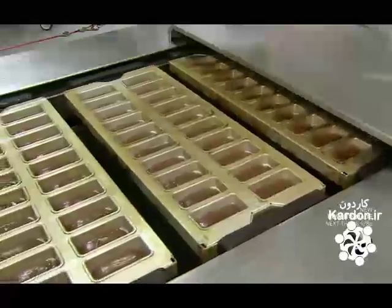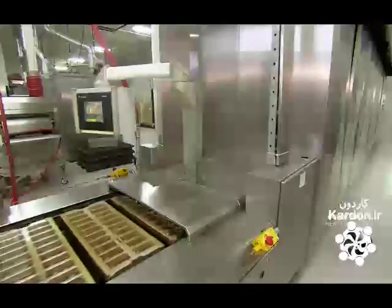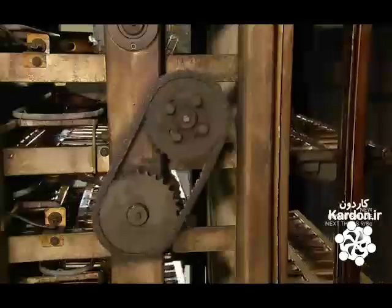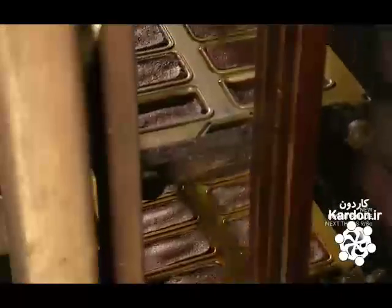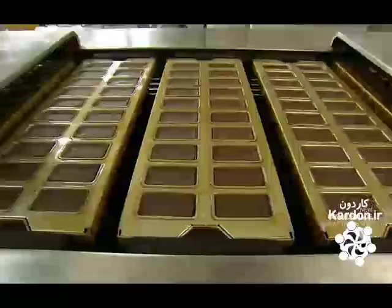Next, the pans enter an 11.5-foot oven. The brownies rotate through 13 tiers to bake them evenly. After about 20 minutes, the brownies are cooked. They exit the oven and head into a cooling chamber.